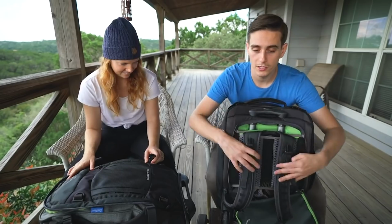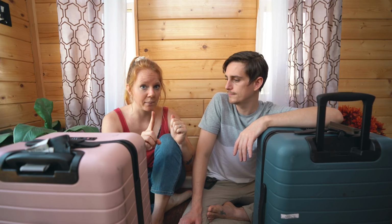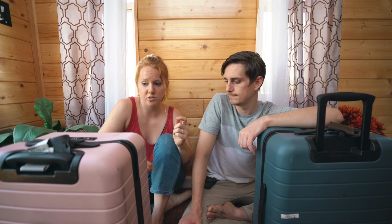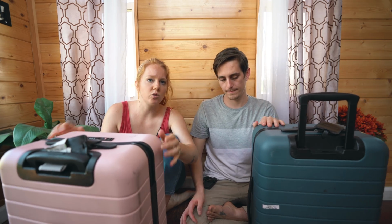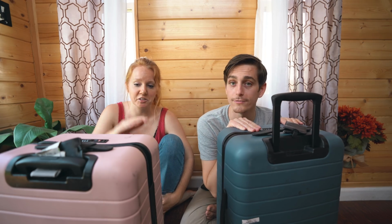We thought, oh, this is the best of both worlds. We can roll or we can put it on our backs. Never once did we use it as a backpack. And the rolling was cool, except that you could only pull it behind you. But with these 4 wheels, you can push it, you can pull it. You can just sit on it and ride it around if you want to. They're sturdy enough for that.